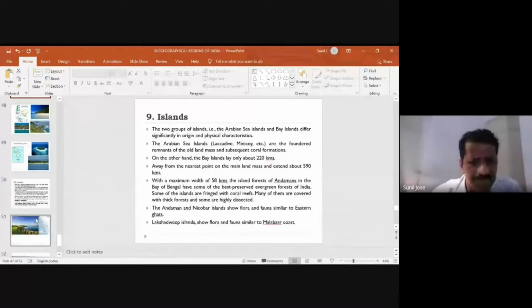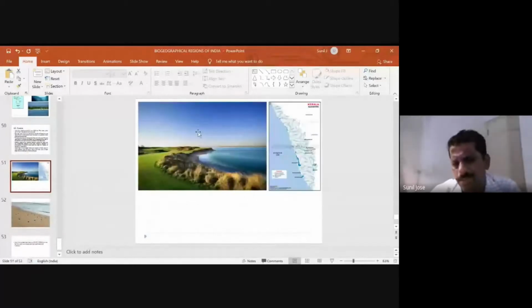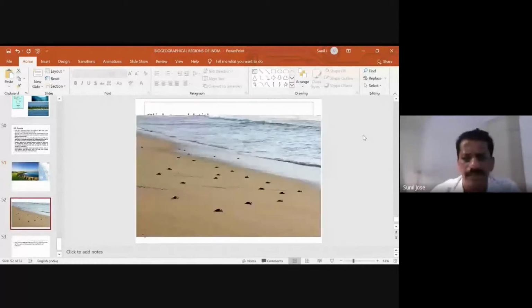Then you can see some pictures of this. Here, this is the Kerala coast, and this is Lakshadweep. Then you can see another beautiful coast like that. Then the next area is the coast.